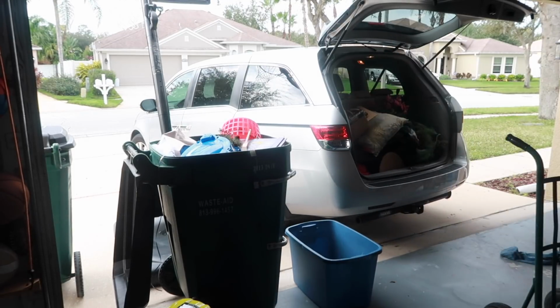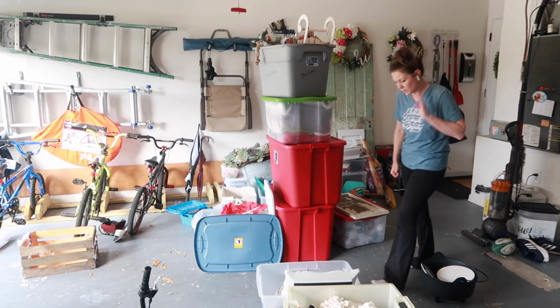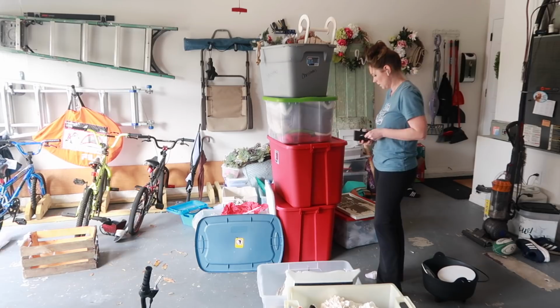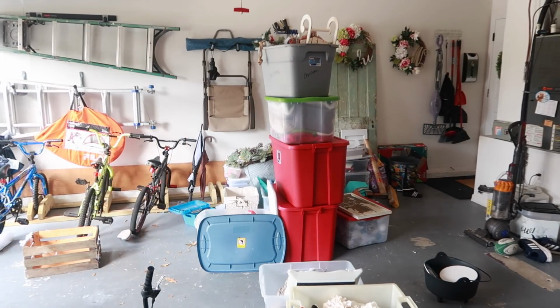I filled up the back of my car all the way to where things were poking out above the seats in the back there, and I took that to the Goodwill and just dropped it off. I put all of the bins here. It's looking so much better.